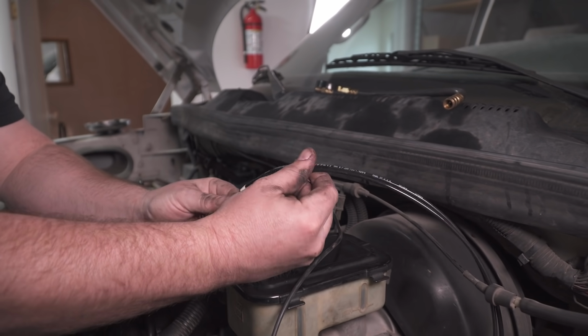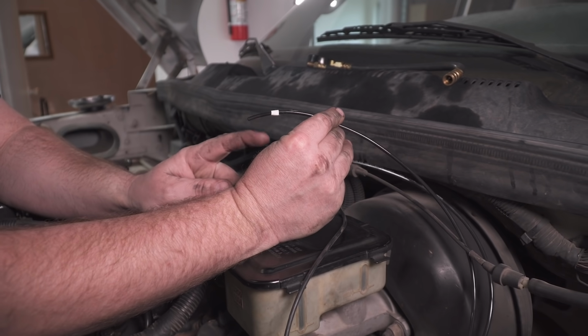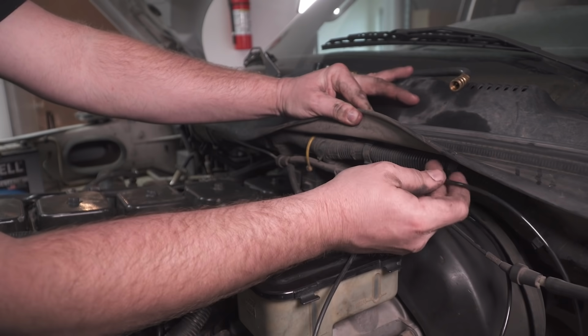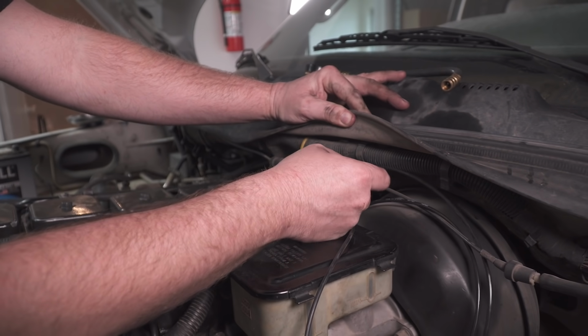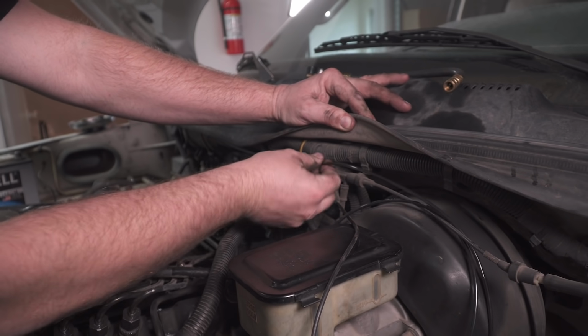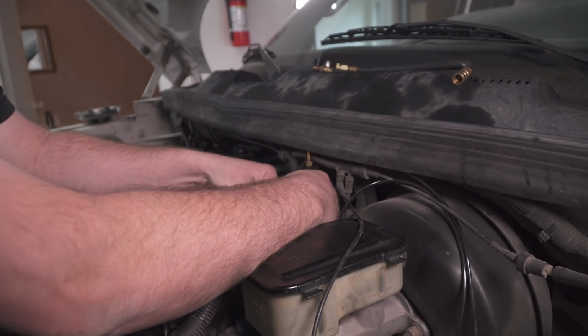Alright guys, so we've pulled these through the firewall. Now remember, the one with the white tape goes to the cylinder head. So we want to route this up here, kind of under the cowl. I'm going to use some zip ties after I work it back here. Right here's a zip tie somebody else has used, so I'll just hook it through here. And this is running down to the cylinder head.